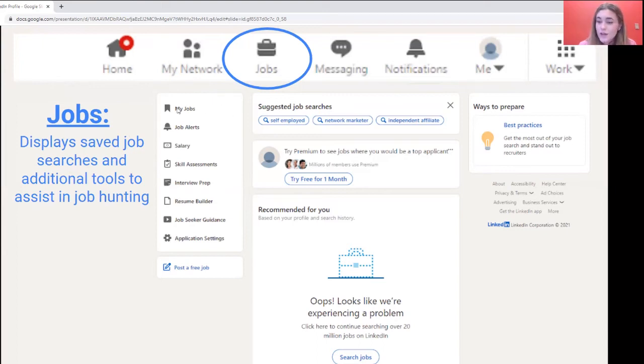But again, this is where your saved jobs are under my jobs, and this is where you can manage your job alerts that you have set that let you know when jobs have become available within companies, within locations, whatever you've indicated you wanted job alerts for. They also have additional tools here. I will not go in depth about them, but they can be very useful for job searching.